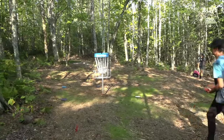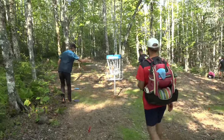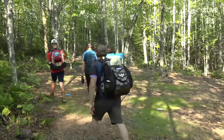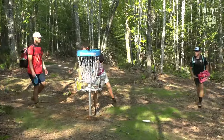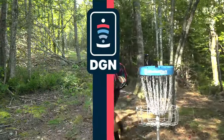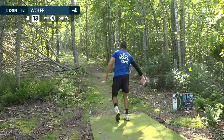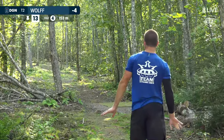Not going to fall there for Gavin. Par plays. Yeah, it does play on this hole. You know, he wanted that. He got in really good position on that drive. Yeah. Up ahead, Wolf on 13. Forehand roller. Oh, that got a bad kick.